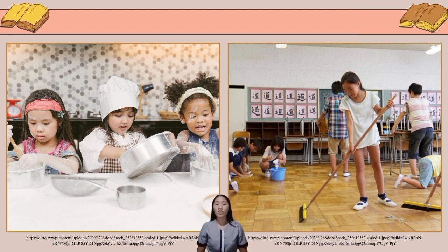The next picture shows Japanese students cleaning their classroom. So the teachers are teaching their students how to clean a house. Well, it's practical skills indeed. In that way, they will know how to clean the house and its way of living.